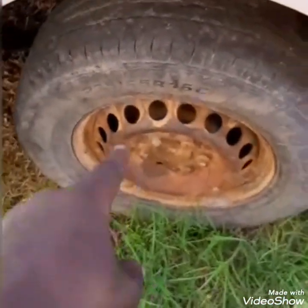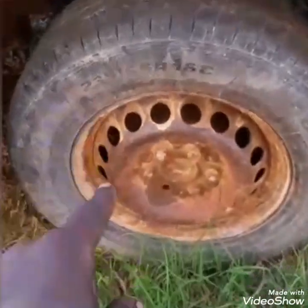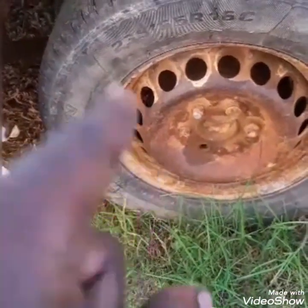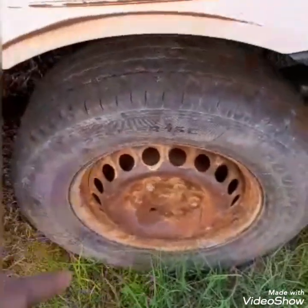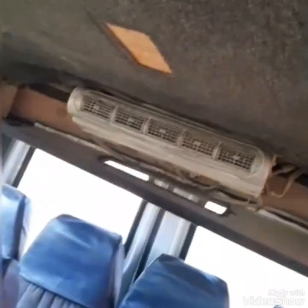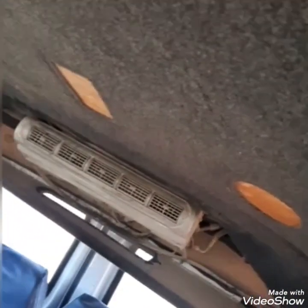These are very much old, and I didn't like these. They were not fancy wheels. They were just covered with a wheel cap. How rude. This is currently the material that's in this car. So obviously this car has been through a lot because we bought it in 2010.